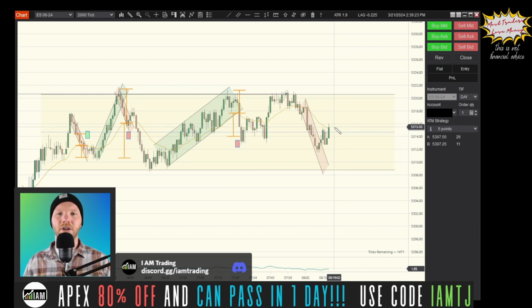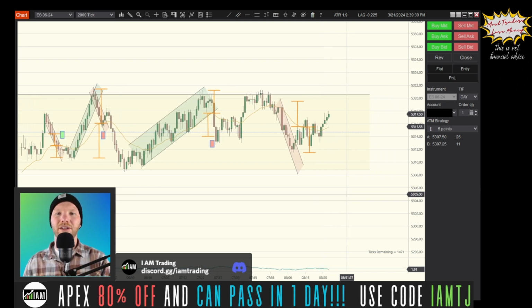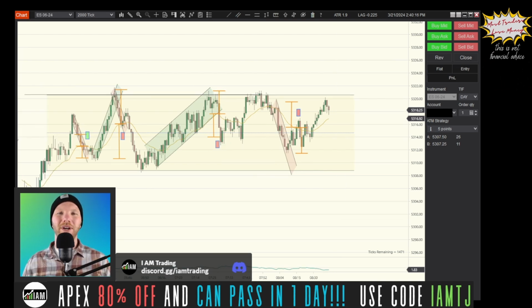It just went short on the EMA, targeting the low 1-to-1 risk. And if we let it play out, oh, it got so close and it just went for a loss. Now, red on the day.